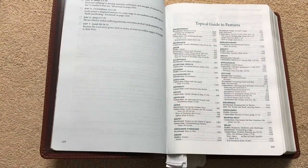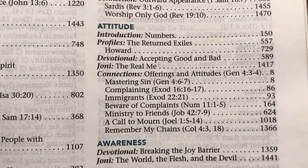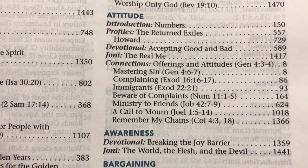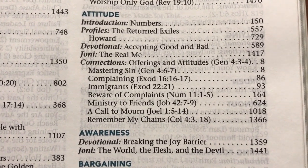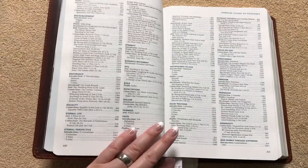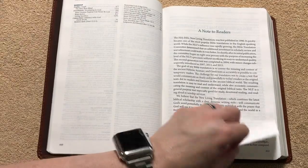We're going to have a topical guide to all the features. What's nice with that is if we look under attitude here, it's going to give us an introduction. It'll give us the profiles, the devotionals, the connections. It's nice that it tells you what they are and then where to find them. It gives you both the chapter and verse as well as the page number. So that can be handy if you wanted to find a particular topic, you can just go right to that. We'll have a note to the readers.